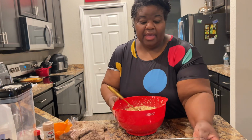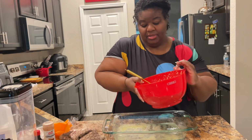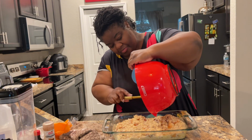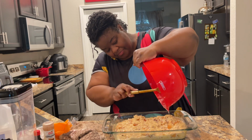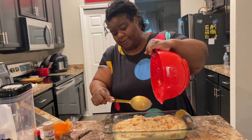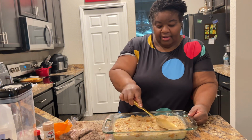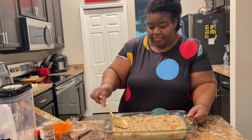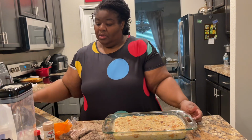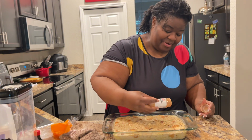Okay. Now I'm going to take the bowl, the mixture, you guys, and I am going to pour it in my baking dish. Then I spread it out like this. Then I take my cinnamon again, because I love cinnamon, and I just sprinkle some more on top.